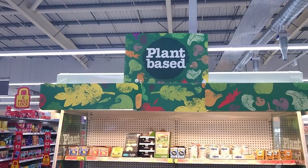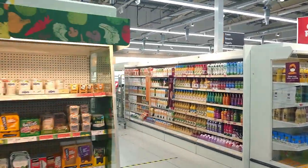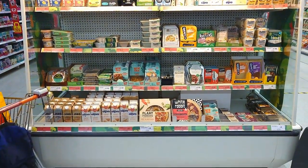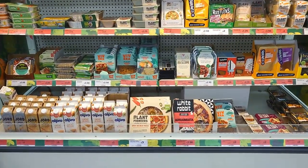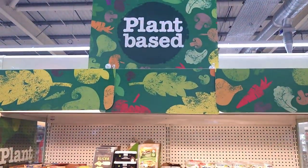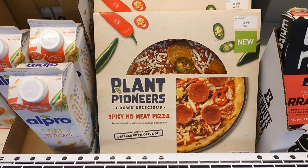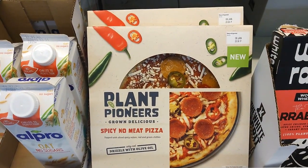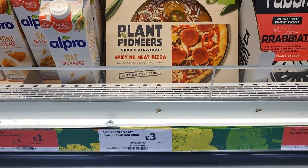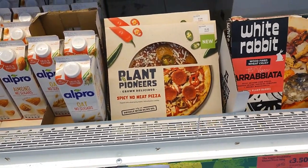So we've just spotted this. It's in the middle of the main aisle on one of the ends in our Sainsbury's in Oldham, but it's all of course plant-based stuff ready for Veganuary. It says so right there. And there's a couple of new things we've never seen before. This is a new Sainsbury's spicy no meat pizza, £3. We've got one in our trolley because we're going to try it, along with a nice big salad.